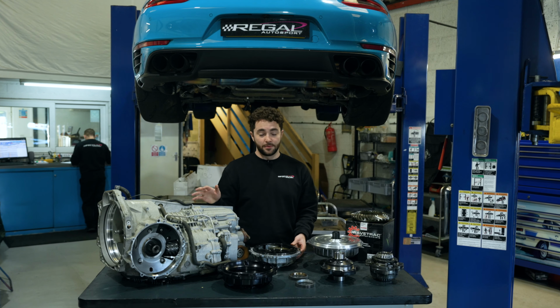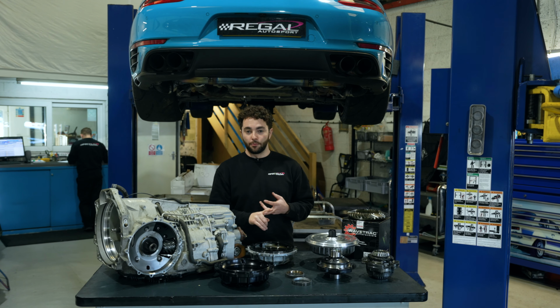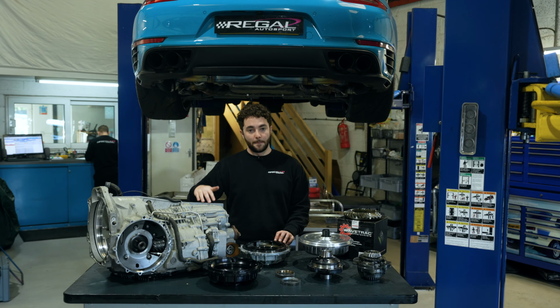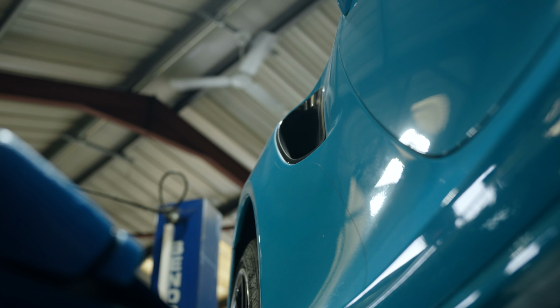So all these particular upgrades are going to improve reliability, improve the torque capacity, improve the launch, all around big improvement in the driving experience. So going to get all these bits fitted to the car, back in the gearbox. If you've got other questions, then let us know in the comments.